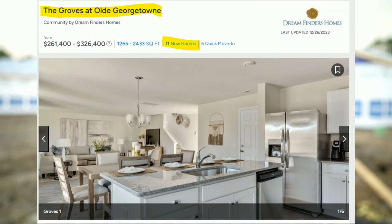Now the third subdivision we're gonna visit in this area is the Groves at Olde Georgetown. The price point is also low, so you see what I'm saying? We're staying low at $261,000 to $326,000. This is a Dream Finders home builder, and they are not listing any price cuts. Now when we're done with those three, we're going to continue east to the Myrtle Beach area.